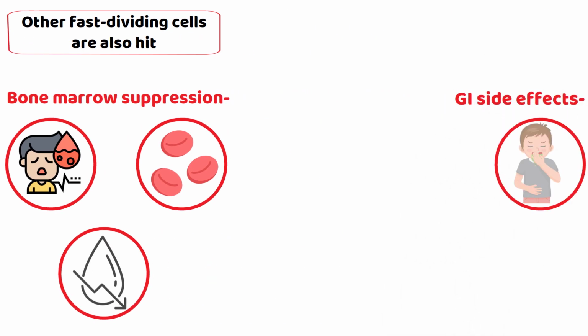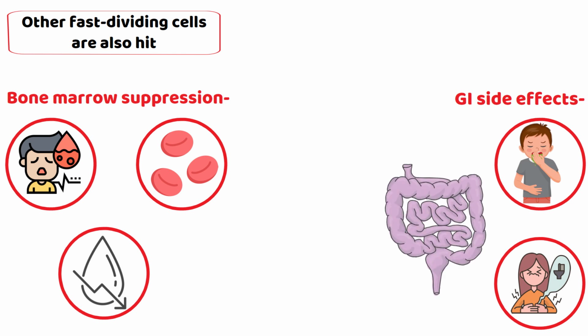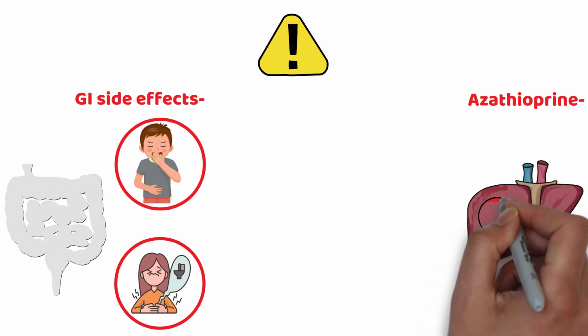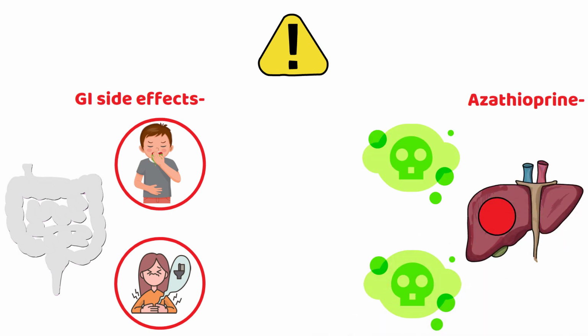GI side effects like nausea and diarrhea happen because gut lining cells die off. Azathioprine can also harm the liver due to its toxic breakdown products.